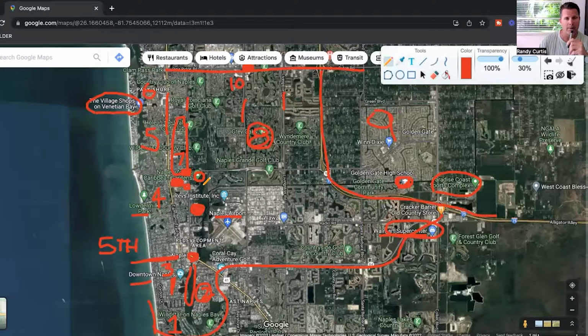Then right above that you have the zoo. So you've got the zoo right here, and they connect. Baker Park and the zoo actually connect with walking trails. The zoo is really neat. And as a matter of fact, we're going this upcoming Saturday, because the first Saturday of every month is free to those that live in the community. So we're going to go to the zoo for the first time. Looking forward to that part.